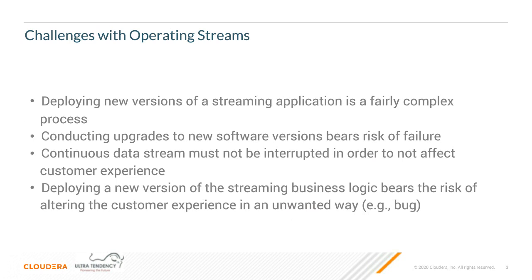I have operated, designed, and developed quite some large-scale streaming applications in the past. And I made certain experiences and observations during the past years. I would like to summarize those challenges that I experienced with operating large-scale streaming applications. What I found is that deploying new versions of a streaming application is a fairly complex process, given that you do not want to interrupt the data stream, especially if you have thousands or hundreds of thousands of customers consuming the data stream or the results of your streaming jobs.